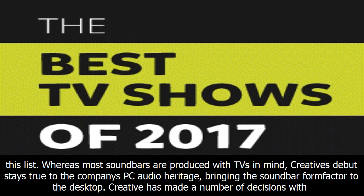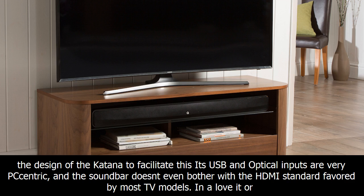10. Creative Sound Blaster Katana. Power: 75W. Speakers: 4. Dimensions: 2.4 by 23.6 by 3.1 inches. Weight: 12.1 pounds. Inputs: 1x digital optical, 1x aux in, 1x USB. Outputs: headset. Wireless: Bluetooth. Subwoofer included: yes. Special features: RGB lighting. Pros: powerful sound, RGB light show. Cons: wired subwoofer, lacks HDMI.